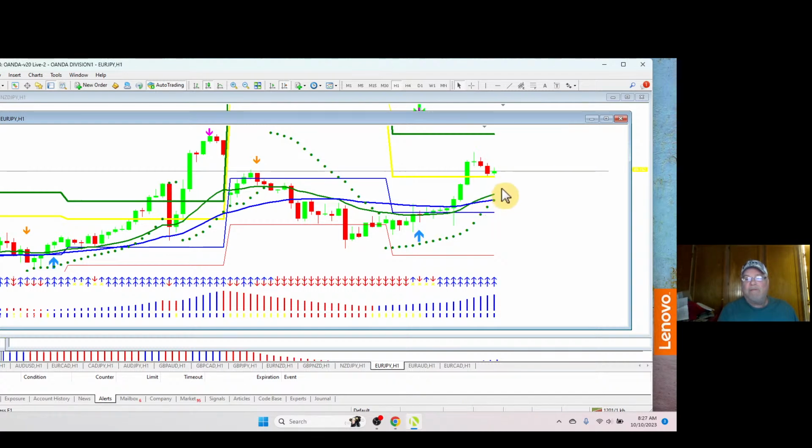But if it did come down into here, that looks like a good buy opportunity for a move up. If it takes out that low, then we know it's going lower. So that was the sell, just to fill in the gap.